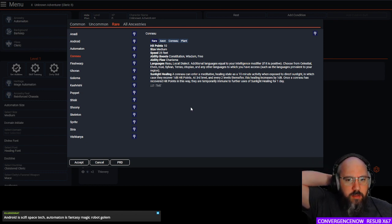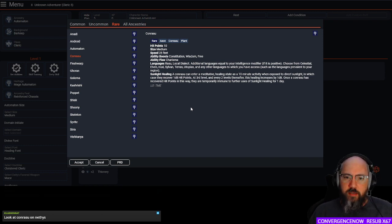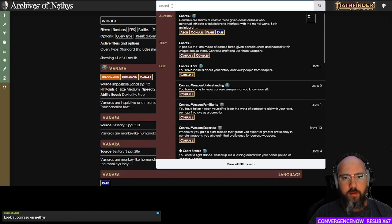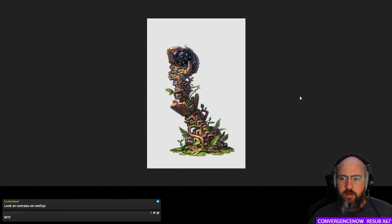Honrasu? Plant. You can enter a meditative healing state as a 10-minute activity when exposed to direct sunlight, in which case you recover 1d8 hit points at 3rd level, and every 2 levels after that it increases by an additional 1d8. Honrasu. Whoops. Huh. Whoa! So this is like Miyazaki Castle in the Sky type stuff. This is cool.